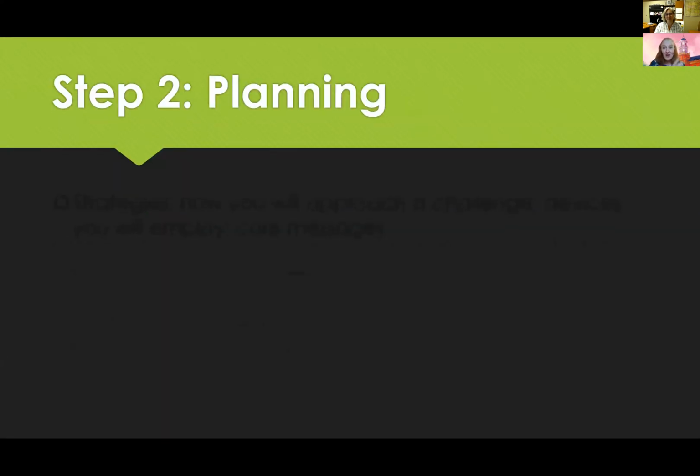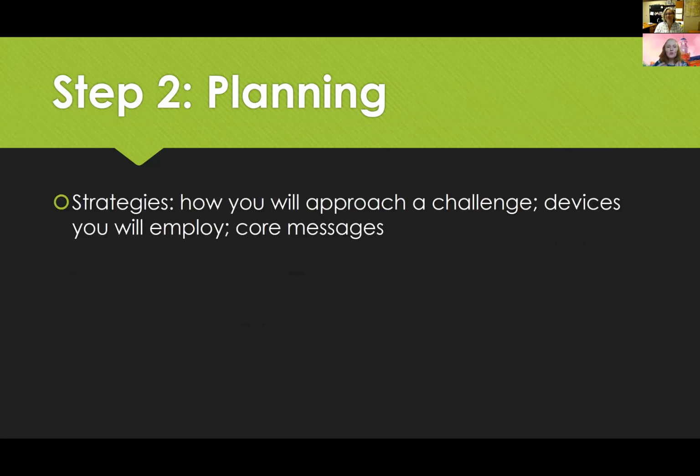So once we have our goals, and we have our background, and we have our audience defined, we can really start planning. That research is going to help us pick the right strategies and tactics. We might have our favorites, we might have our go-tos, but if we're trying to hit different audiences, maybe we need to try some different strategies and tactics. Strategies are going to be how you're going to approach a challenge. What devices are you going to employ, and what core messages you're going to use. All of these are different ways we can come at the idea of strategies.